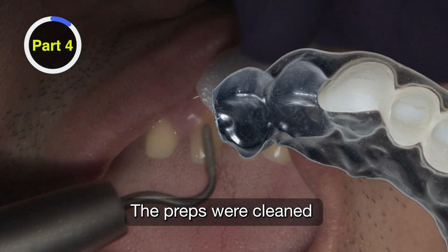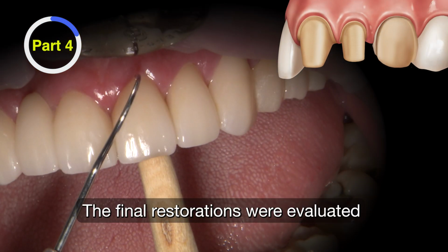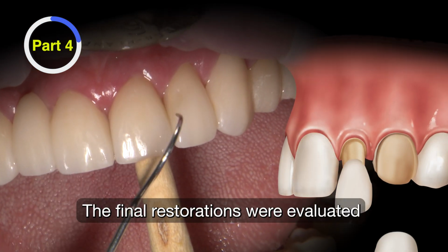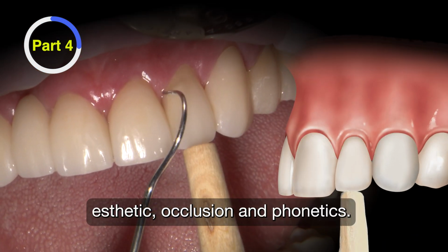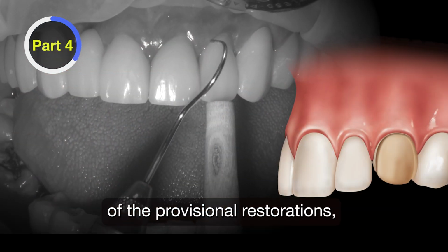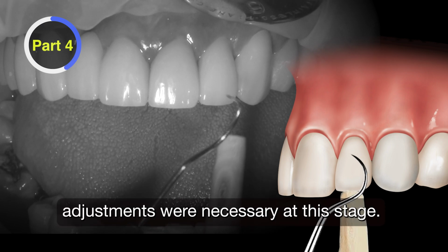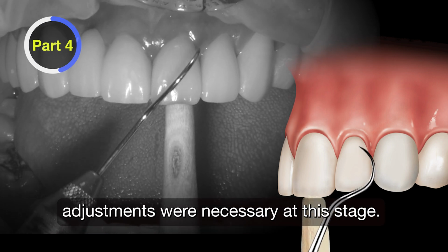The preps were cleaned of temporary cement and pumiced prior to try-in. The final restorations were evaluated for marginal fit, aesthetic, occlusion, and phonetics. Since the technician followed the guidelines of the provisional restorations, no contact or occlusion adjustments were necessary at this stage.